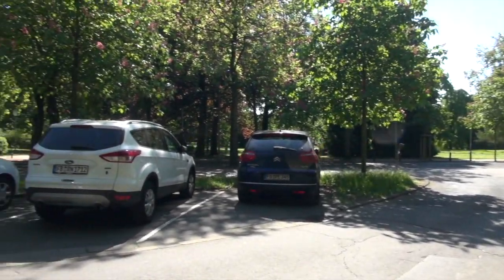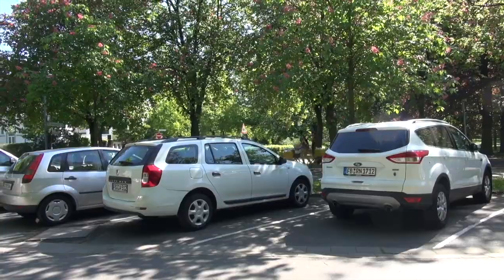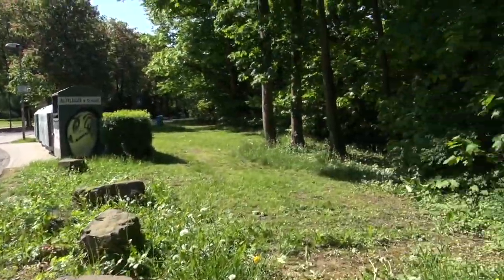Carrying the mail. Toting the mail, as it were.